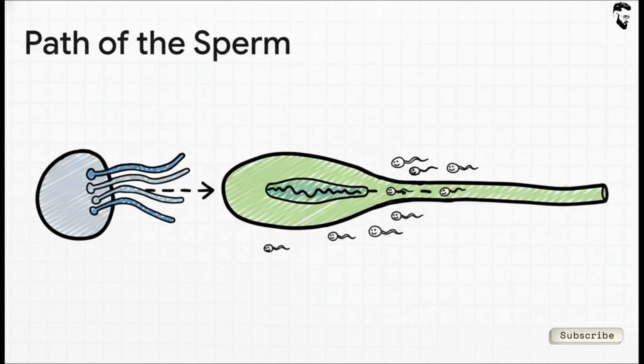Now, from the testes, the sperm don't just take a direct route out. Instead, they travel through this whole network of about 10 to 12 tiny tubes called the vasa efferentia. And these little tubes lead them directly into the kidney itself, where they enter a special channel called Bidder's canal. This is where the reproductive highway effectively merges with the urinary one.